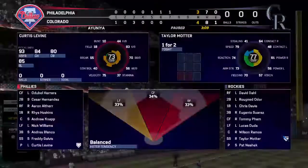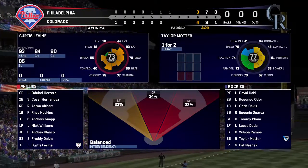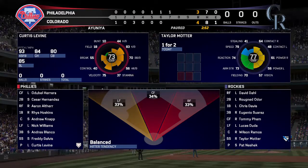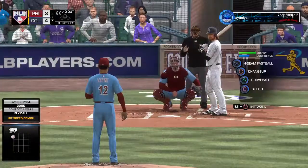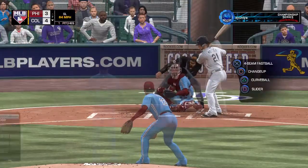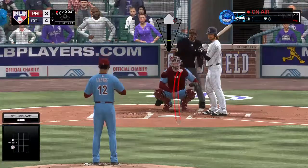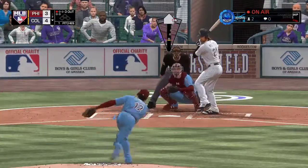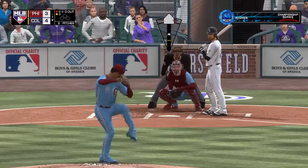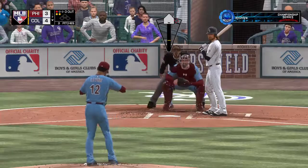1 for 2 on his line so far in the game. Now some action in the field. And a good idea to hold off on that swing. It's ball 1. And he takes a called strike 1. From the windup, the 1-1 pitch. A wave and a miss, a tick behind a good fastball.